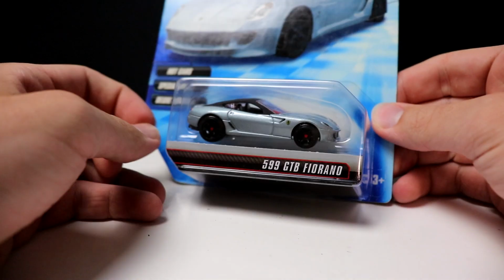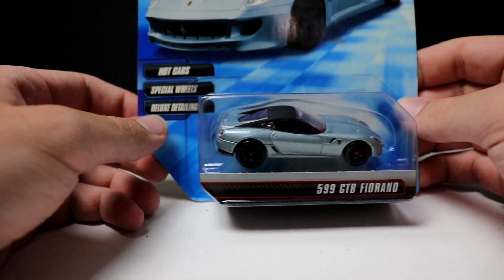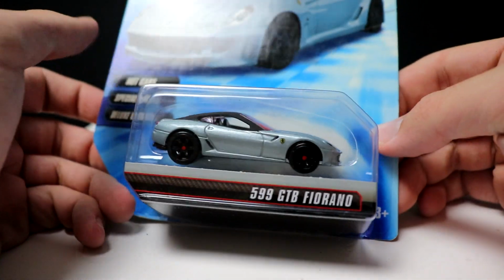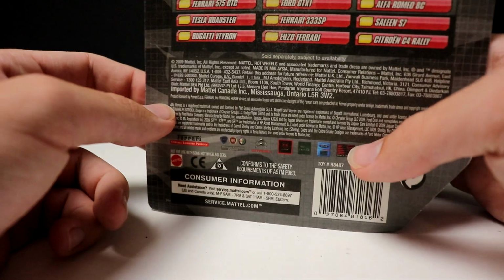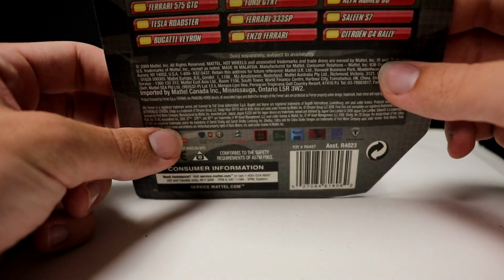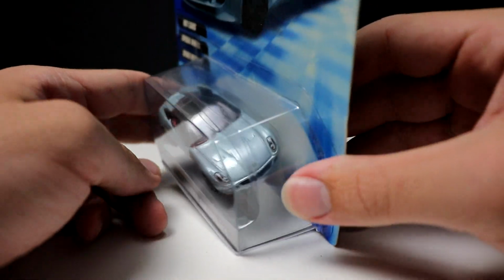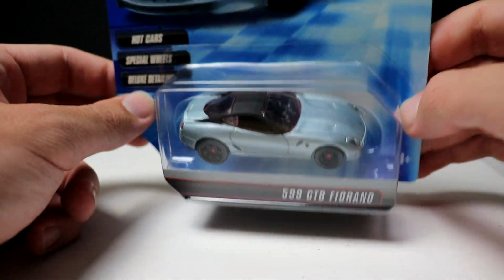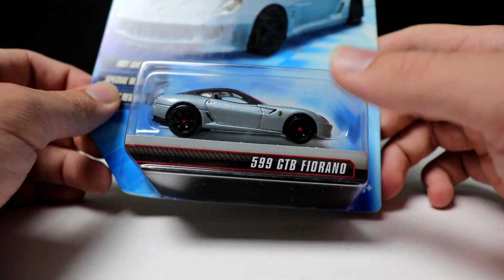Next, we have a Hot Wheels Speed Machines Ferrari 599 GTB Fiorano? I don't know how to pronounce that, I'm going to be honest. Very cool looking Speed Machines here. Got this at a fantastic price. This is only my second ever Speed Machines. I got the Ferrari FXX Speed Machines a while back, so this is my only second one. This will be competing in the Hot Wheels Supercars tournament coming to the channel very soon with the curve. Very signature. Love it. And there's that.